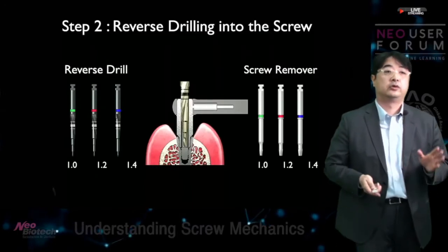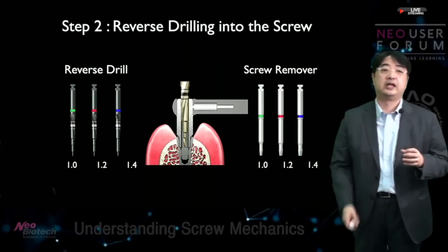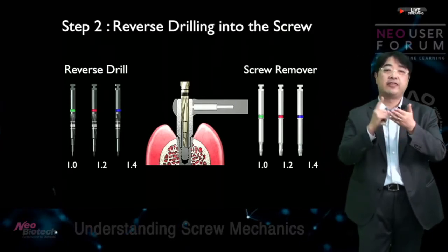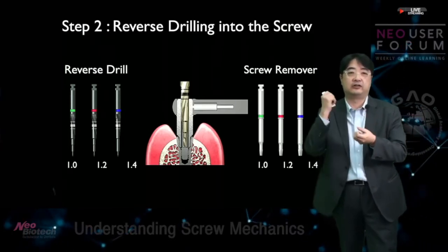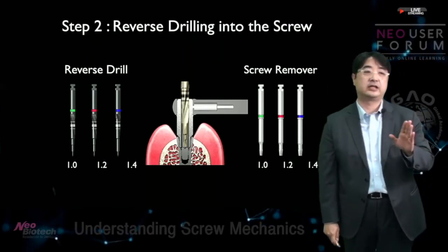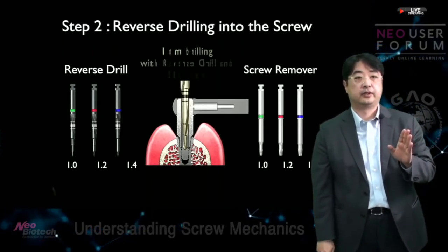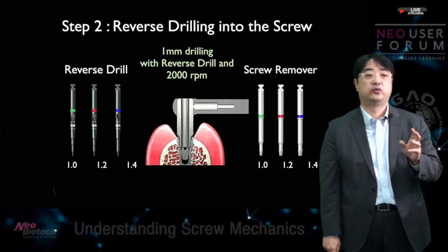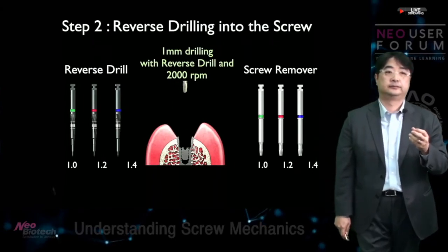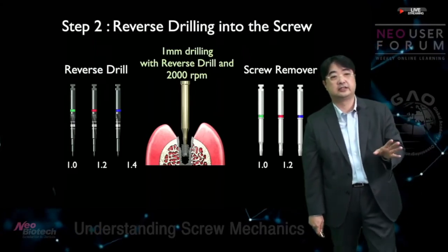They have a different reverse drill and screw remover. So this is step two. If it's not working with the claw drill, you need to make an indentation in the broken screw, then you take it out with the screw remover. You make an indentation on top of the broken screw, then you catch it with the screw remover. It's holding because of the indentation on top of the abutment screw.